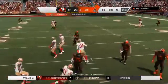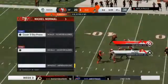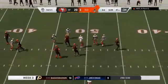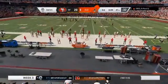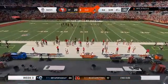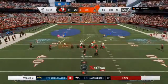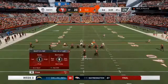2nd and 5 now. Mayfield. And they're not able to hook up there. Incomplete. Didn't have a receiver open downfield, and as it turned out, couldn't even find his outlet man because of the coverage. It was way too tight. Unable to find anyone open. This offense in desperate need of a conversion as they come up on 3rd down.